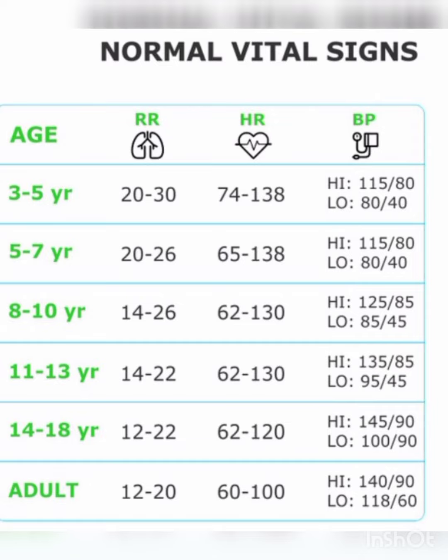For 8 to 10 year old, respiration rate should be 14 to 26 per minute, heart rate 62 to 130 per minute, BP high 125 by 85, low 85 by 45 mm of Hg. For 11 to 13 year old, respiration rate should be 14 to 22 per minute, heart rate 62 to 130 per minute, BP high 135 by 85, low 95 by 45.